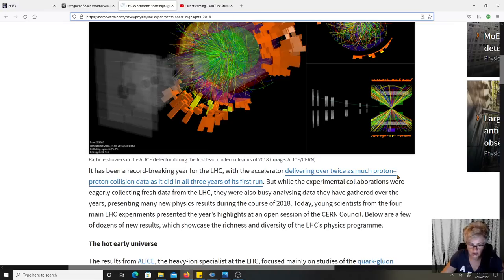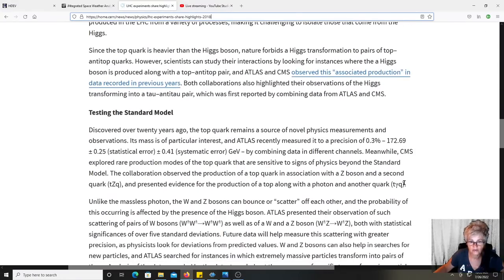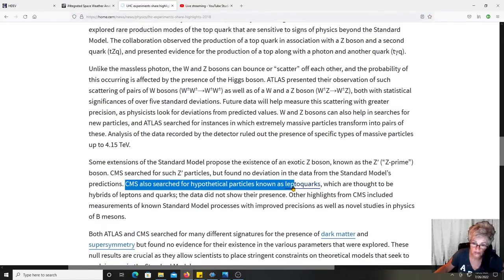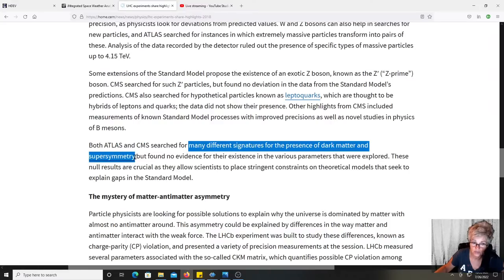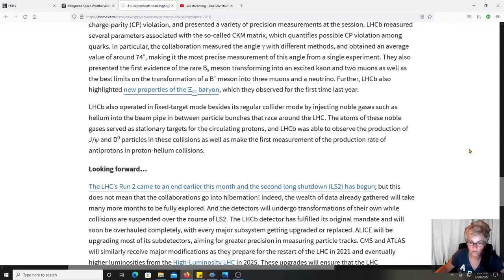And remember they said that concerning lightning strikes, it's plasma. If they can pinpoint straight line lightning strikes, that's a sign of dark matter in the lightning, clumps of it in the straight line. So they want it. It's a hot universe. Let me see if we can find this. 2012, testing the standards. Yeah, they're looking for the leptoquarks, hypothetical particles thought to be hybrids of leptons and quarks. They want many different signatures of dark matter and supersymmetry, the mystery of matter and antimatter. They really do want it, you all. They're looking forward to it.